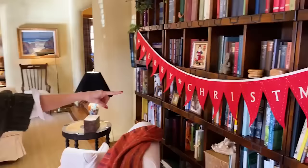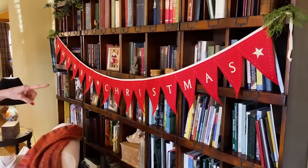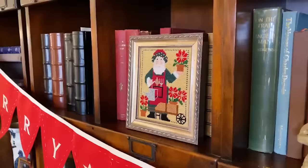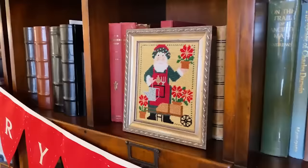I got this old-fashioned Christmas banner at A Date with Iris, my favorite flower shop just up the street. There's a needlepoint Santa from one of my dearest friends, Deborah. She needlepointed that for me many years ago. It's a little gardening Santa. It's one of my precious Christmas possessions.